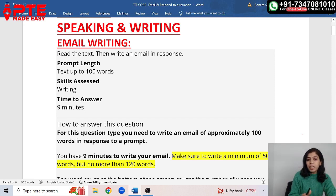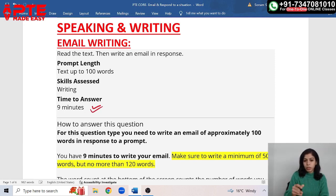Now, first of all, you need to read the text and then write an email in response. So you get a question, you have to read that question properly, and on the basis of that, you have to write an email. Now, prompt length can be around 100 words. Basically, they are going to give you the questions. The question is quite similar to that of letter writing in the IELTS GT exam. So you get a situation and then you get the question. You have to answer the question, and the question can be somewhere around 100 words. Here you are simply being assessed on the writing skills, and you get 9 minutes to answer this question.